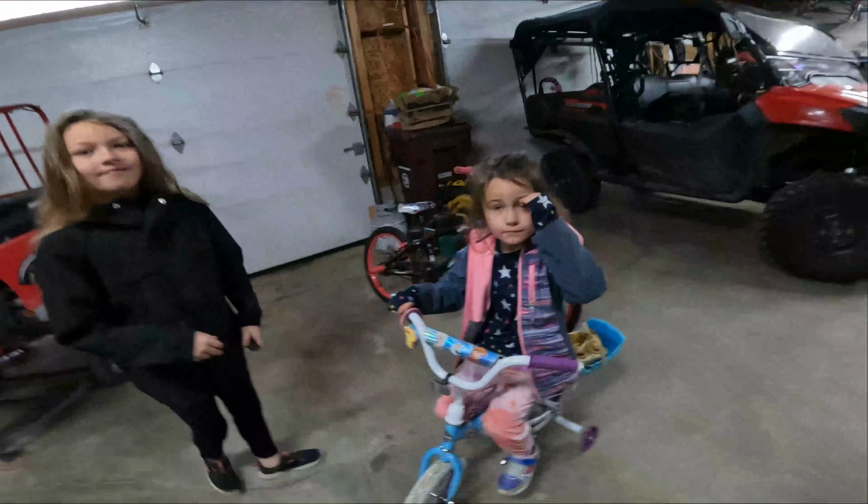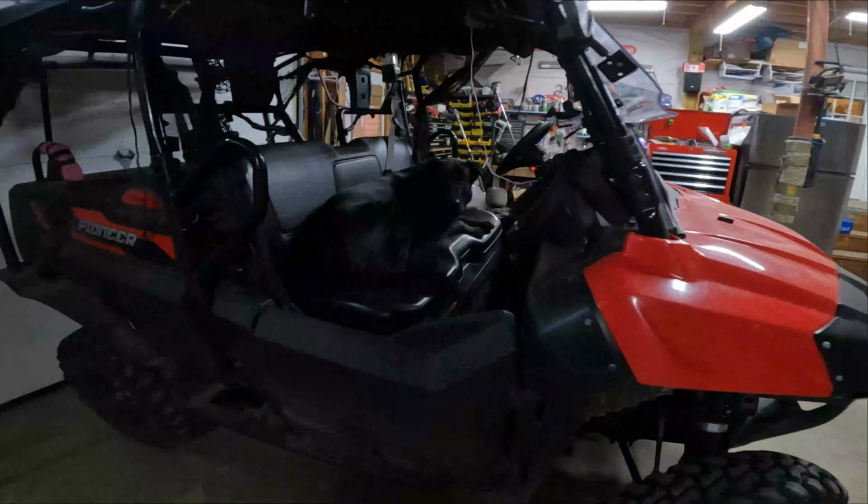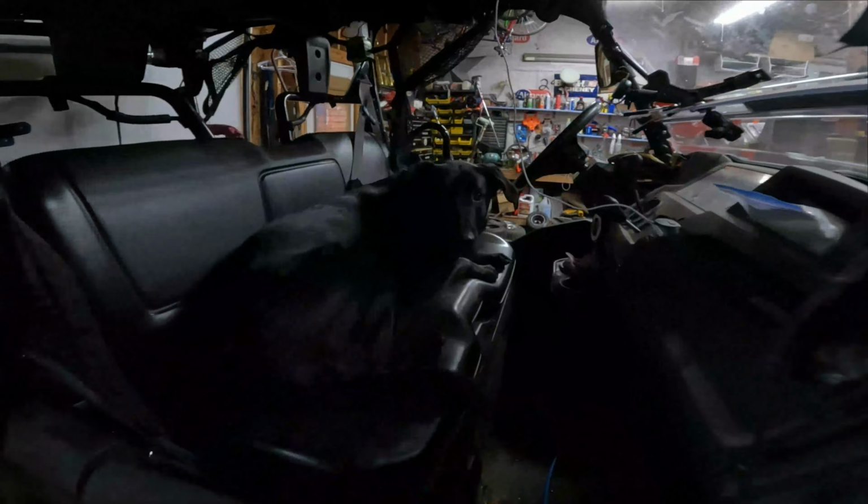We got Mackenzie hanging out here in the shop, and Ellie sitting in the side-by-side as usual. She wants to go riding. Don't you, Ellie? You wanna go for a ride?